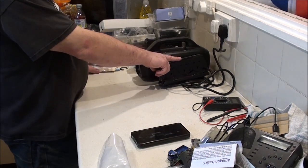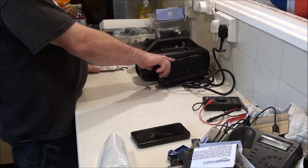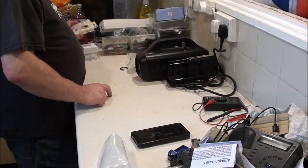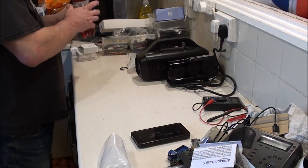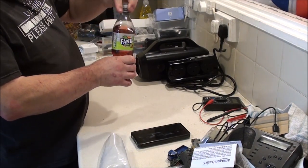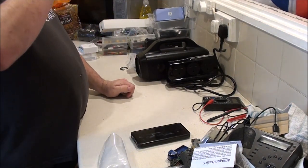I actually heard a relay click off when I just turned this surge protected socket off. Just take a couple and have a drink.